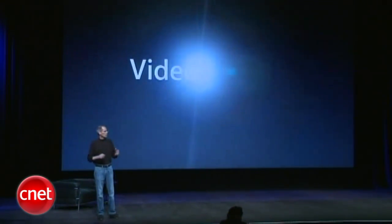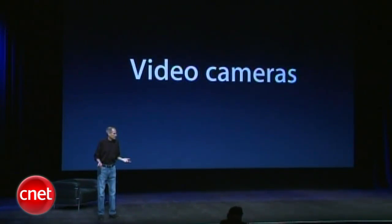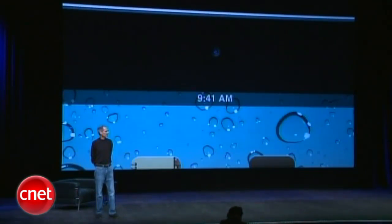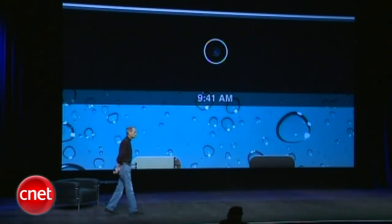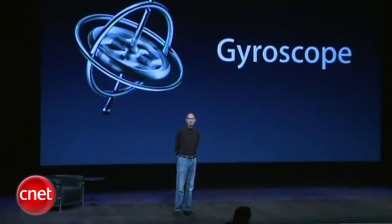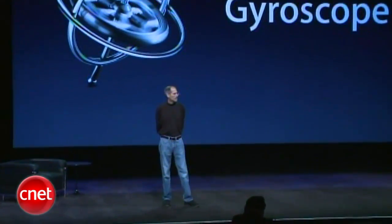Second, we've built in some cameras for video. We've got a rear camera out the back, and we've got a front-facing camera out the front. We'll talk more about that in a few minutes. We've also built in the gyroscope that we have in the iPhone and the iPod Touch. Now, having built in all of this stuff, one of the most startling things about the iPad 2 is it is dramatically thinner.